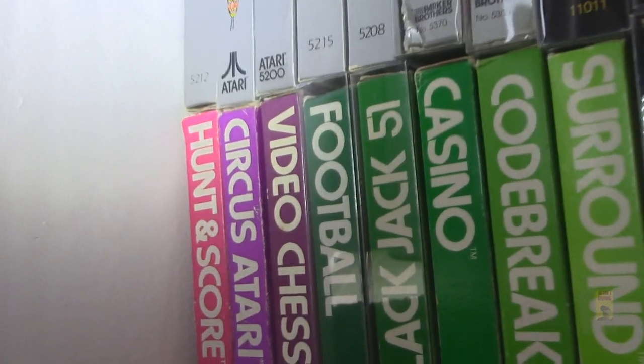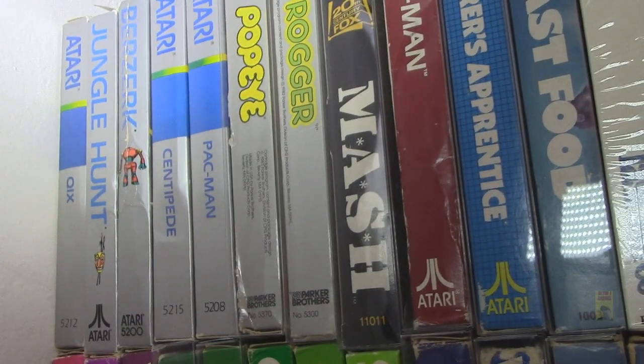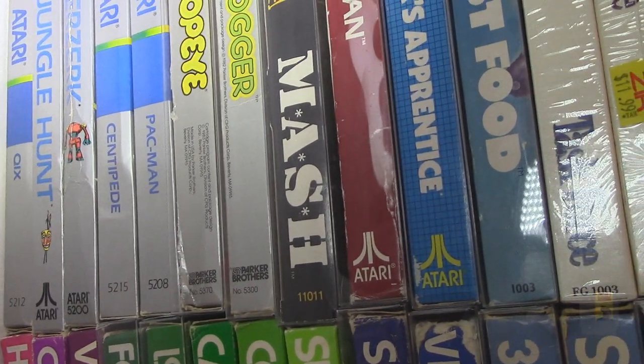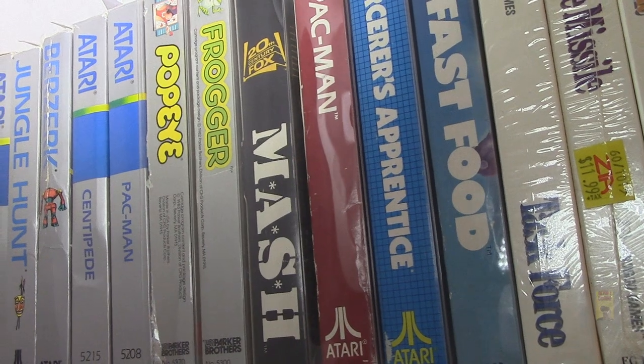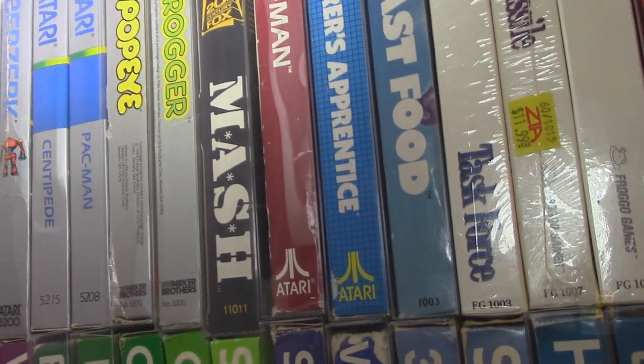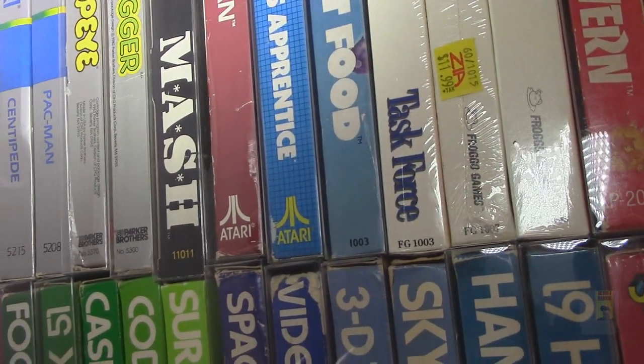Here is my Atari collection. Right up here is where I keep my 5200 box games. I got Popeye and Frogger there. Those are the Parker Brothers games. And then it goes right on into 2600 games, starting with MASH.